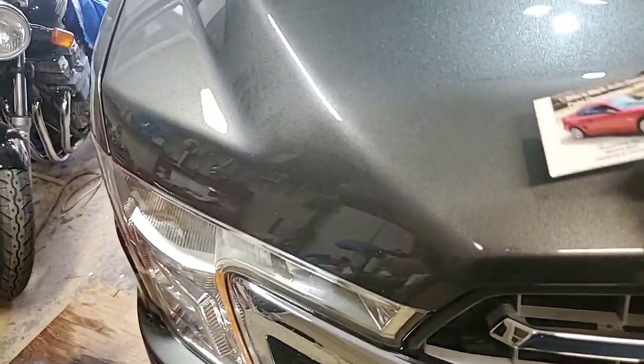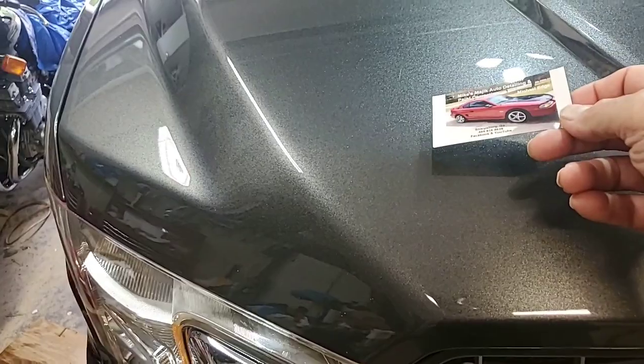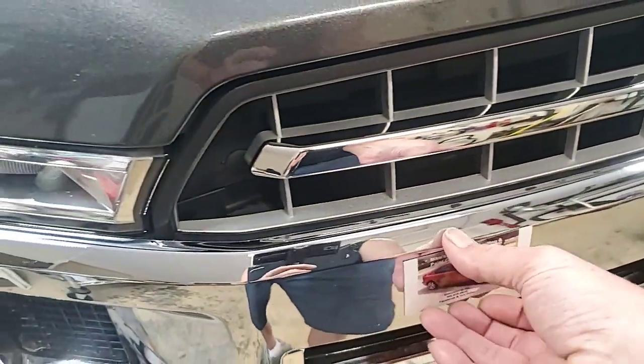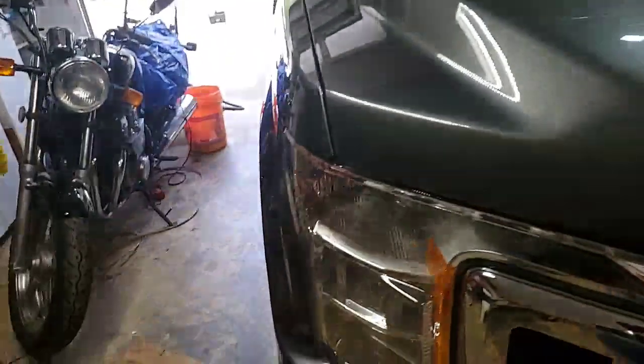Well, yeah, this is a magnet, but with the protection I put on here, and folks, this doesn't mean a heck of a whole lot. Oh, there it goes. See, it won't stick. It's not going to stick to that. It sticks a little bit to that, but not much.